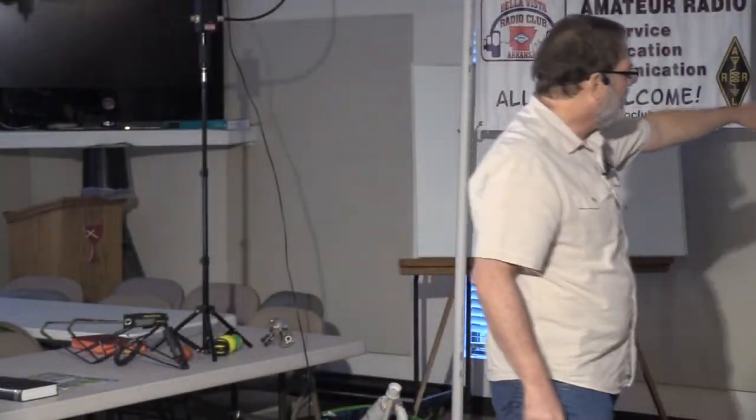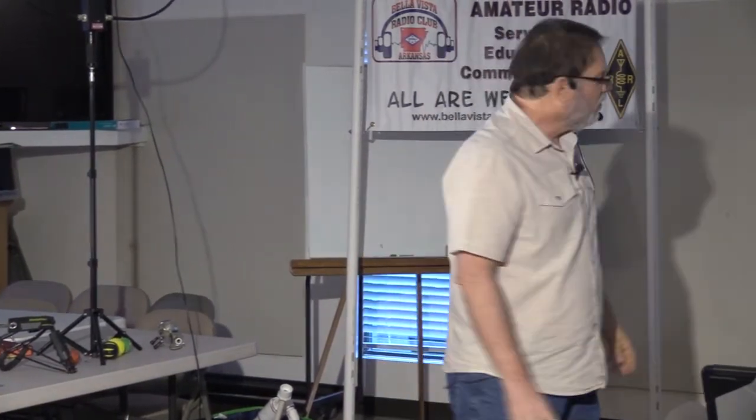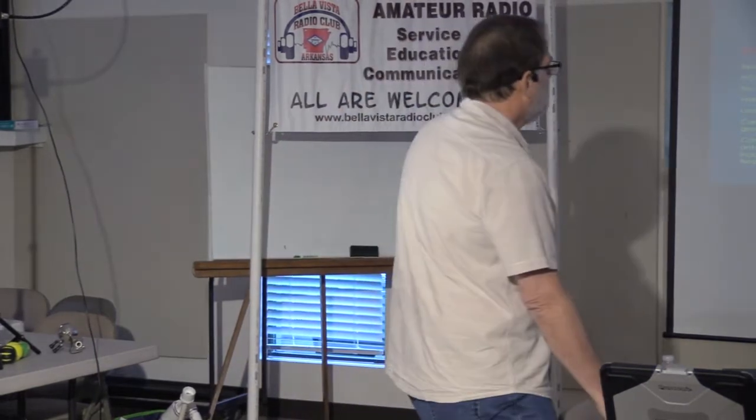But getting back to the pro, I love dipoles. I think they can be very portable, but let's face it, what do you do if you're hiking up on rocks and stuff? We live in an area where we're lucky if we can survive these tornadoes, so you don't have a lot of big trees.